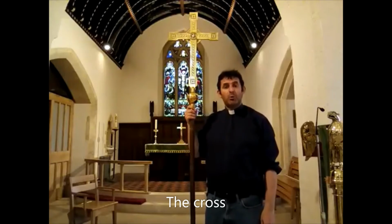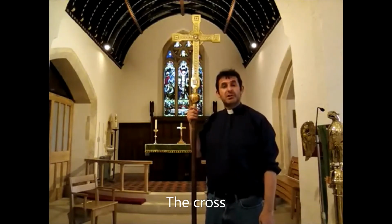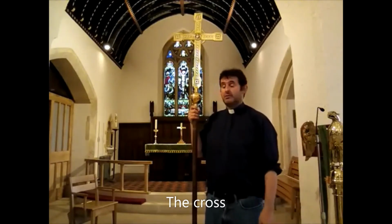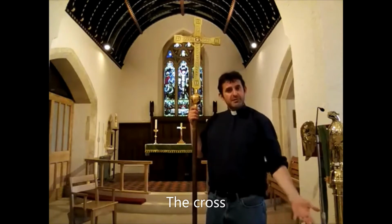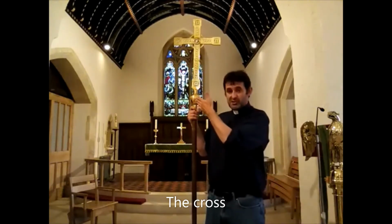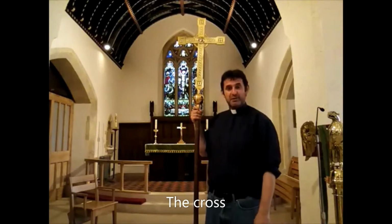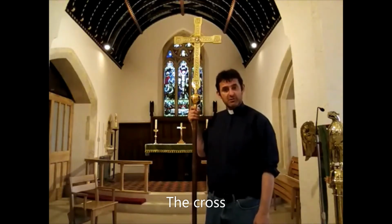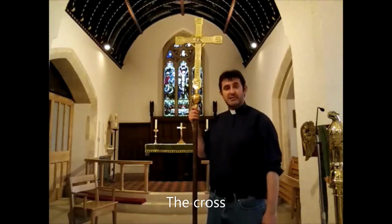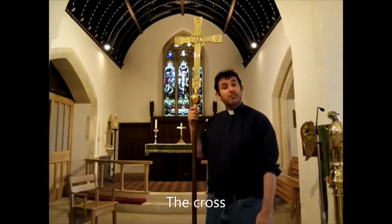Crosses are important in churches. You may have noticed that there are quite a lot of crosses in St John's Church here, as there are in all Christian churches. The cross is the most important symbol of the Christian faith. And this cross is special to us. It's big, it's heavy, it's golden, and it's beautiful. And in special services, we process this cross round, maybe at Christmas and at Easter, so that people can see it.